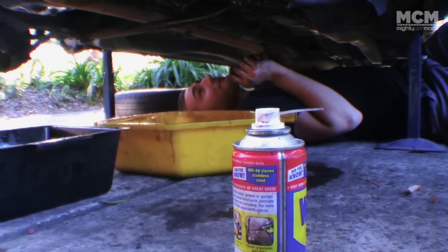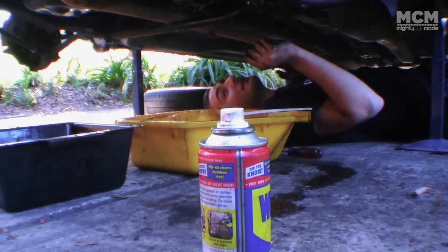Benny, we should have just dropped the whole subframe in one go. No? That smacks of effort.